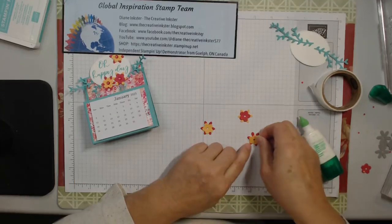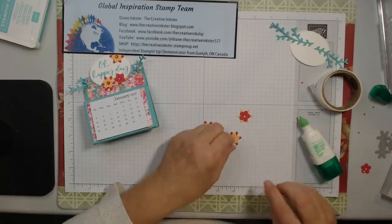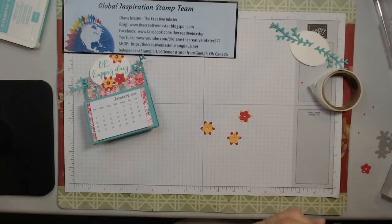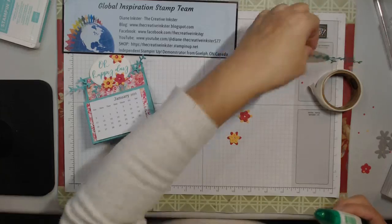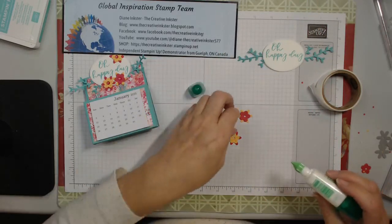So what would you do with this project? Would you make this project? Is this something you could see making to put on your desk or as a gift for somebody? I think so. So let's add our little flowers.